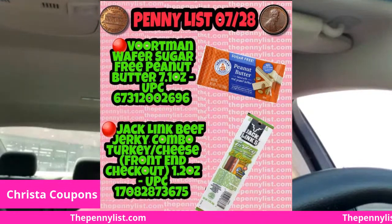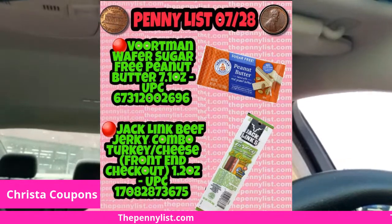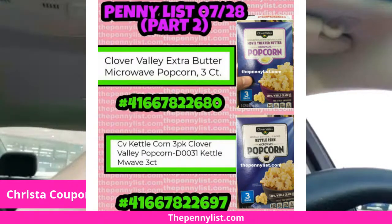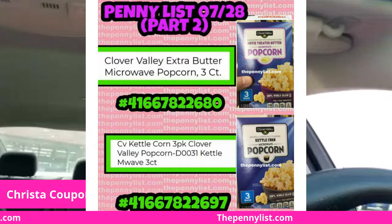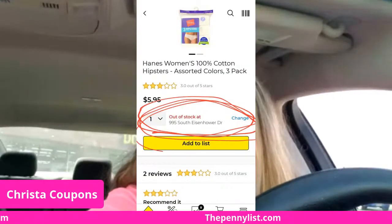Penny list, please shut up and show me the penny list. Okay. Yes, ma'am or sir. Here's penny list part 1: wafers and Jack Link's turkey and cheese. And then this is penny list part 2: popcorn. We have extra butter 3 count and Clover Valley kettle corn. Part 2 of the penny list has not been widely posted. Your miles may vary, so make sure you scan with the Dollar General couponing app.